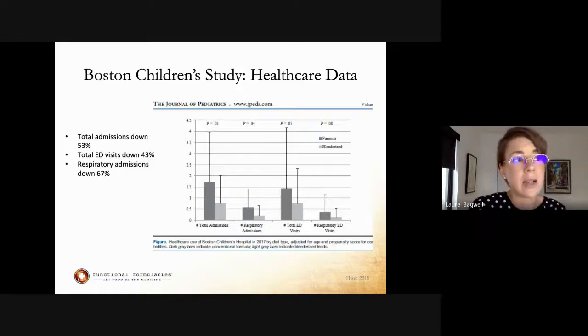This was the first study that looked at healthcare related use for patients on a blenderized diet versus a conventional standard formula. They found that for patients that were on a blenderized diet, their total admissions into the hospital over an 18-month period were down 53%. What that means is that patients that are on blenderized diets have less healthcare use. They have fewer readmissions back into the hospital because overall they're having fewer complications.